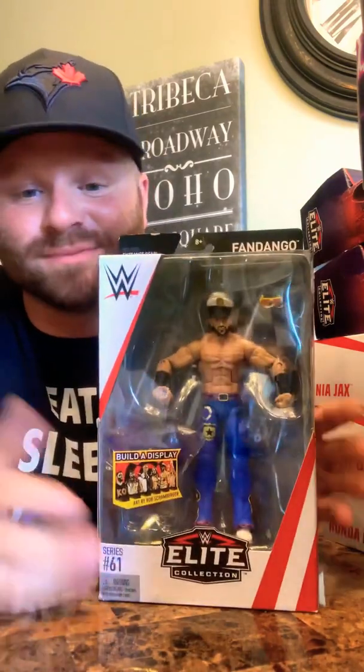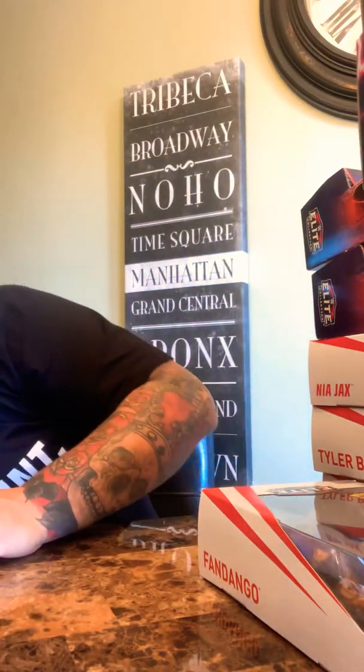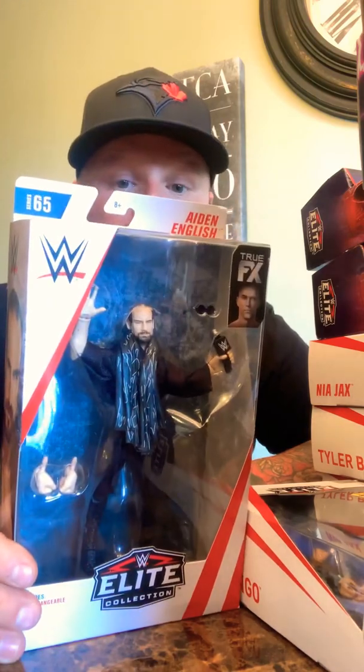And then I found Fandango to go with Tyler Breeze. Again, just random, cool, stupid stuff for $5. I wasn't leaving him behind, so it's cool to have that team now. Never a fan of Aiden English ever. Always hated his gimmick, thought he was boring, but he was there for $5, so I grabbed him.